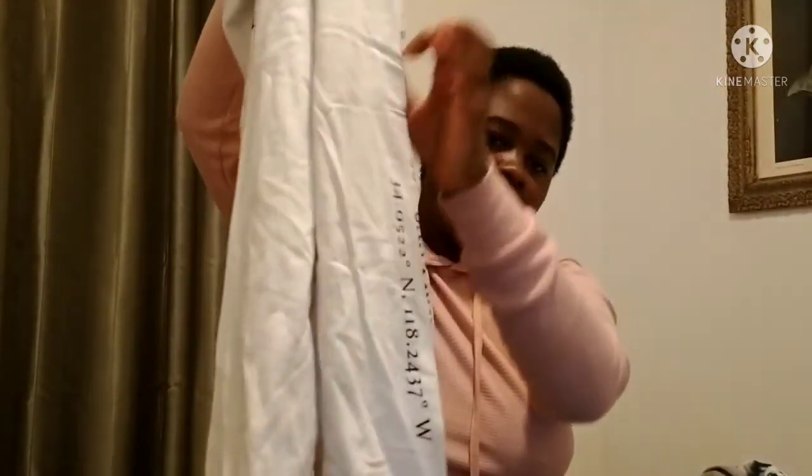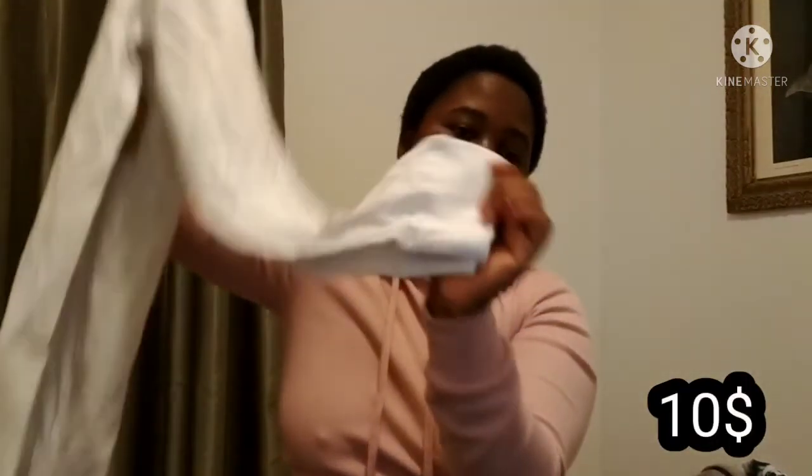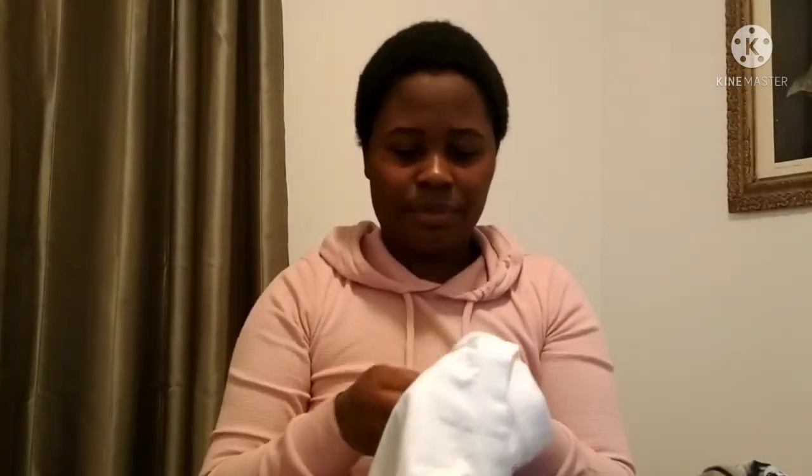This also is for my brother. It's got a print in the back, and in the front it just says Kelly. That's long sleeved, and it's got cuffs on the sleeves as well, so you can see that. I got this as well in a size medium.